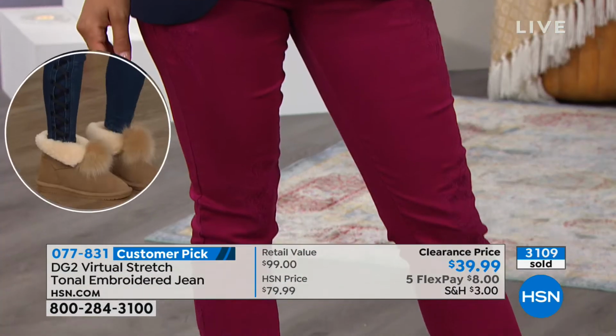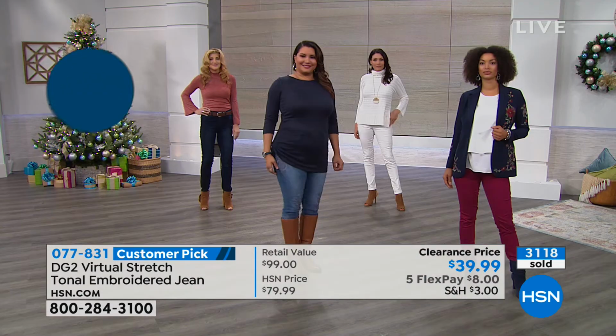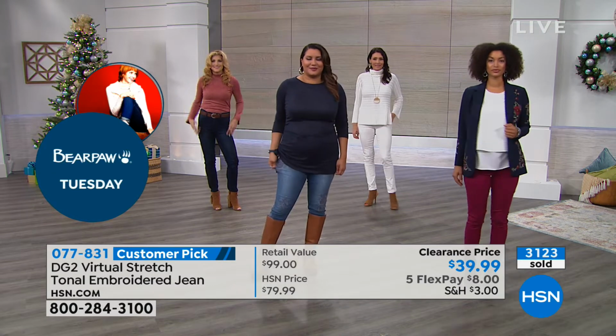But I think all of you are going to love how comfortable these jeans are. Think about the most comfortable leggings you have. That's what these jeans feel like. The stretch is out of control. It's gorgeous.